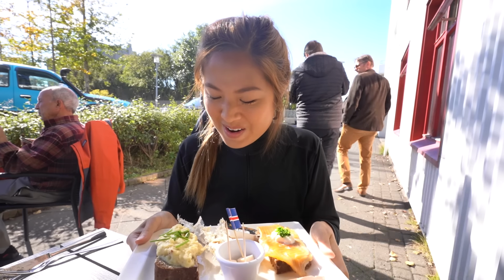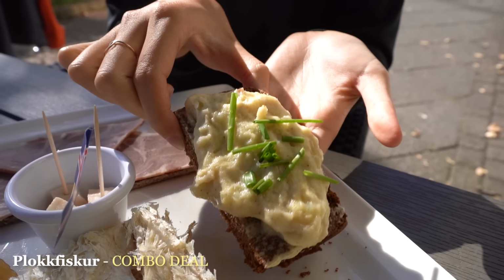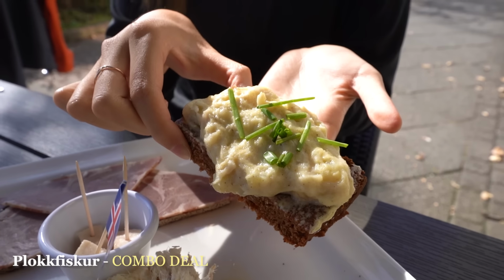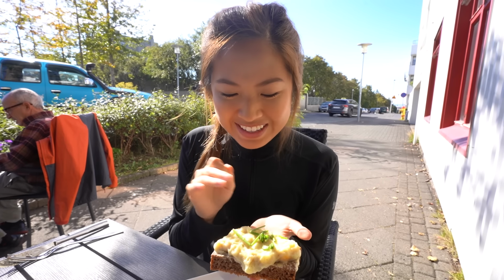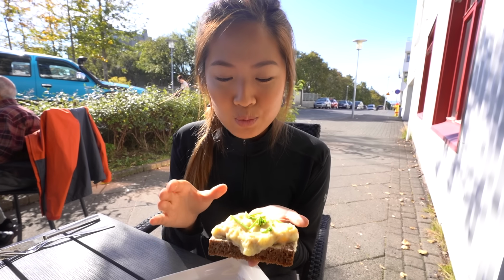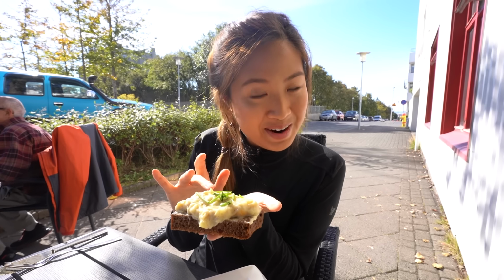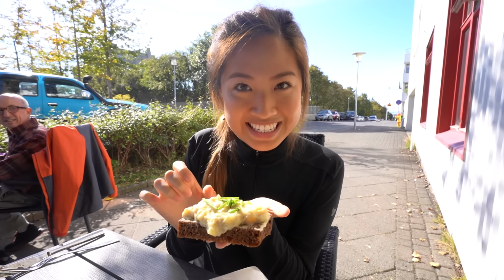And so let's talk about this one here first. This here is Plokkfiskur, and this is the national stew of Iceland. It is a fish stew made with either Atlantic cod or haddock, and it's mixed all in there with some hearty vegetables, so things like potatoes and onions. And then of course you've got a very delicious white sauce to combine everything together, and it is sitting on a thick piece of rye bread, which I'll talk about in just a second. But let's give this a taste.